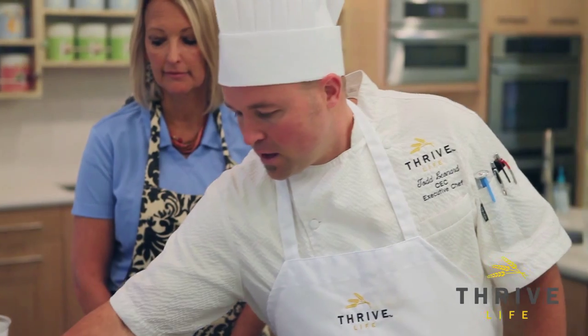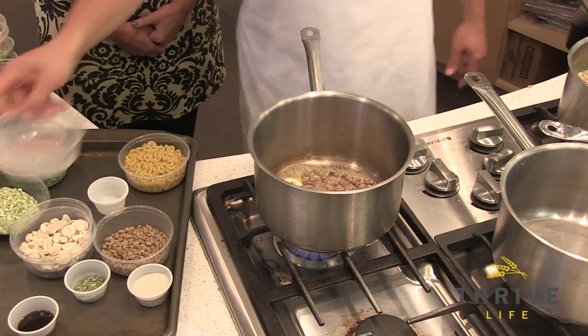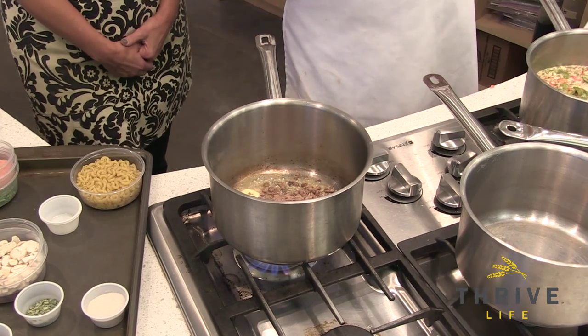Okay, so now we've got the Thrive Sizzle again. Just a little bit of butter this time. We've used olive oil. We've used butter. There are different flavorings you can use there. And then what we want to do on this one is take our meat, ground beef, right in there. This is Thrive ground beef, freeze-dried, about 20 to 25 years shelf life.